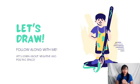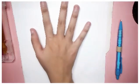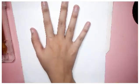So in order for you to understand the lesson, let's first use our hands and draw. Sounds good? Okay, so I'm going to be showing you a video of me doing a tutorial of the art piece you're going to do, and so you're going to follow along. Okay, so the first thing you want to do is place your hand on your piece of paper like this, and then take your pencil and trace the outline of your hand.